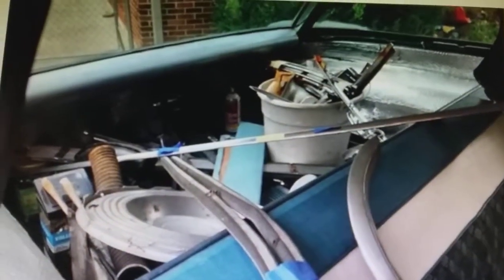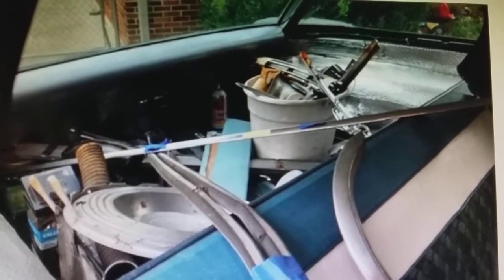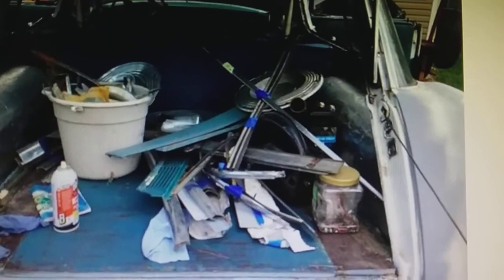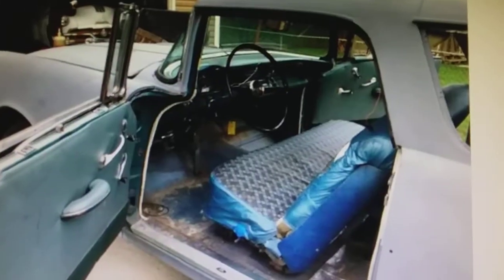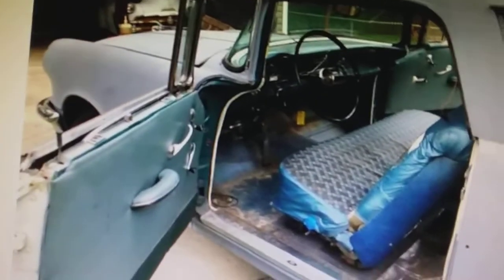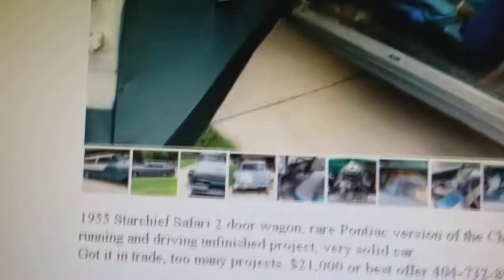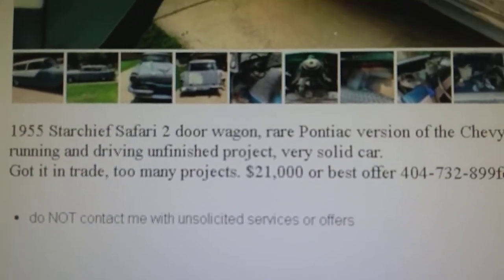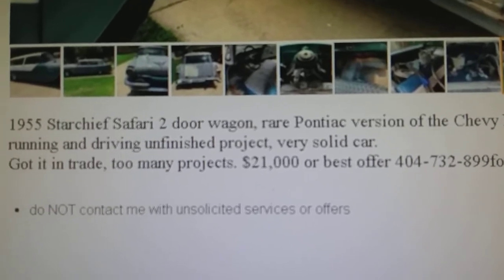What do they call it? Stratosphere, I think. Good floor pans. Got the factory clock in it. Whole bunch of parts, isn't it? That looks like a whole bunch of parts trim. If you wanted something nobody else has got, I'd say this is the ticket. We'll read what it says. Hey, it's Star Chief. 55 Star Chief. That's top of the line for Pontiac.